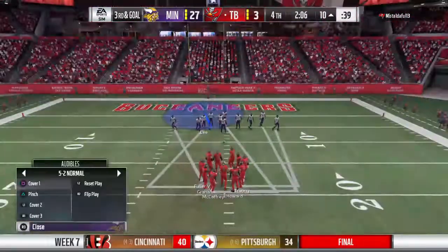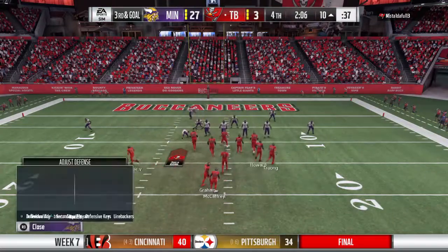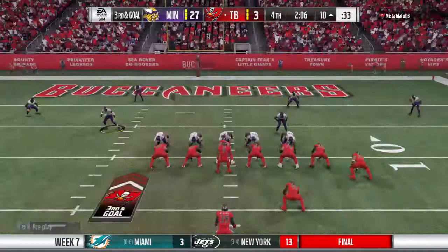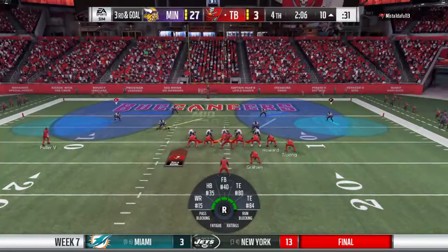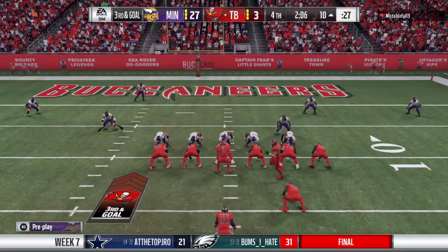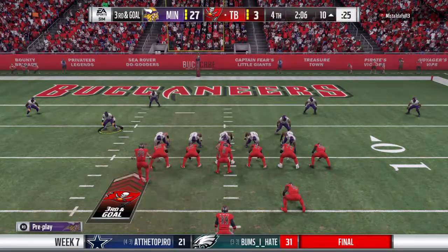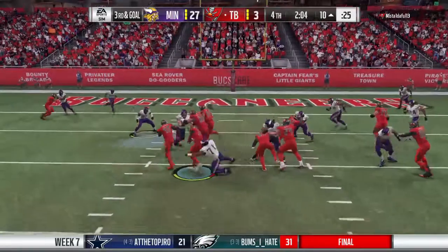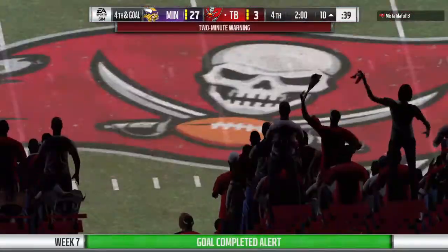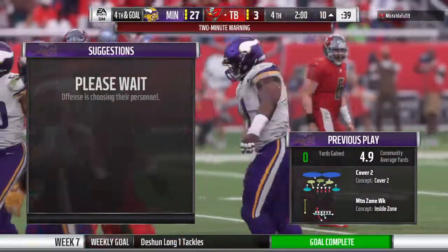They got to have 6 here. It's 3rd and goal. McCaffrey. No gain on the play as we have reached the 2-minute warning.